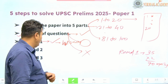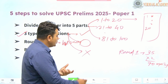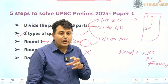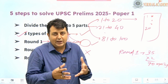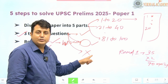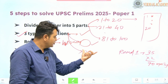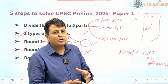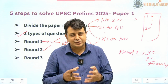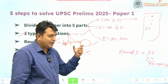Now the second round. In the second round, what you're going to do? You're going to focus on these questions where you have a doubt or where you require more time to solve the question. Clear? In the second round, don't focus on the questions you don't know about, so don't read about them. Clear? So focus here. Here also, some questions you can solve with the help of common sense, some with the help of some cheat codes, and some with your knowledge. So this is the way you're going to attempt the second round.